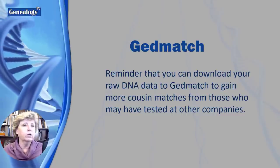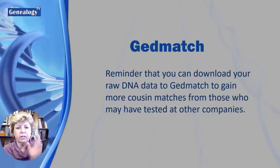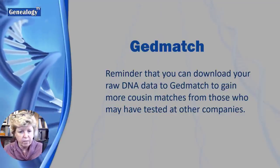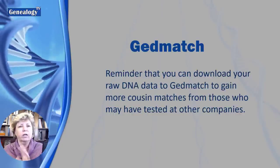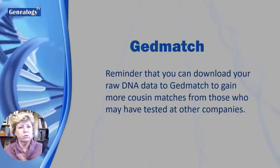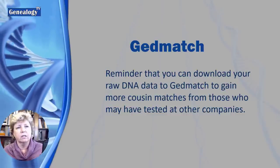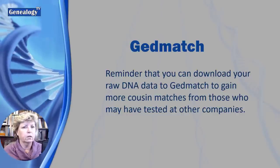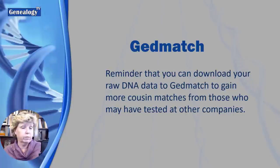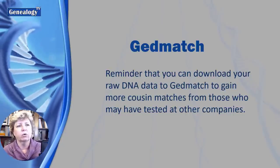Then you can go one step further and use something like Gedmatch. Gedmatch is a gathering point, basically. It's a website where you can download your raw DNA and upload it to Gedmatch. And they don't do any other testing other than they use their algorithms to match you up with other cousins on Gedmatch. This is also the company that, if you opt in, will use that for criminal investigations, and adoptees sometimes will come here looking for missing parents.